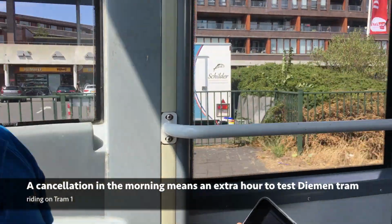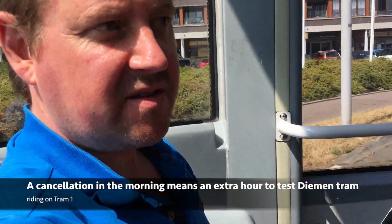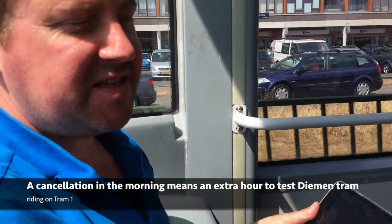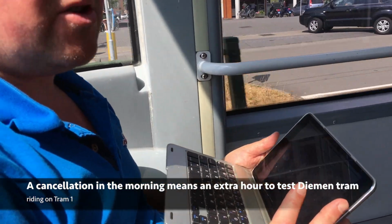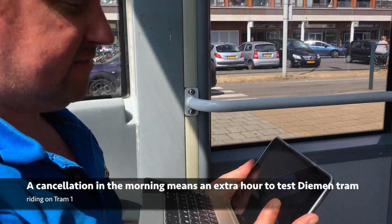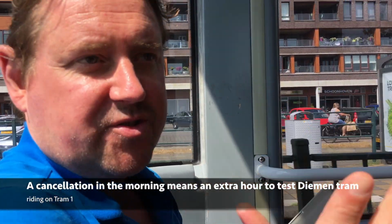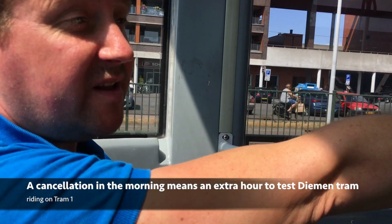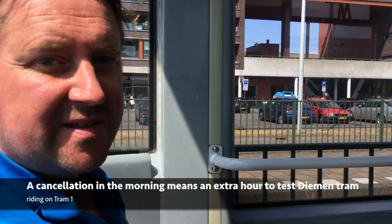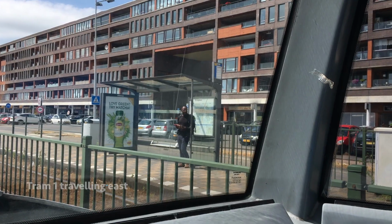I'm exactly on time with this, but I've missed the Diemen portion of the number 19. So I'm going to have to make that up later, and that's going to cost me an hour. Because there's no other transport that goes that way. So from Leidseplein, it's all the way out to Diemen and all the way back to Leidseplein, and that's the only one I can take.